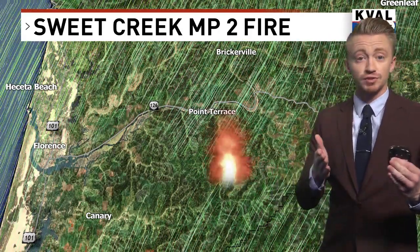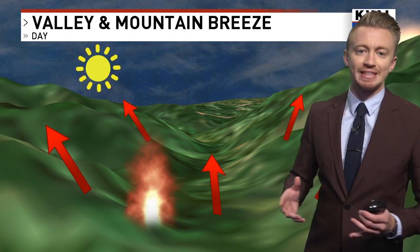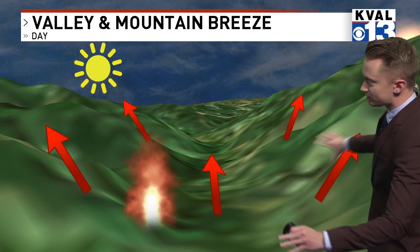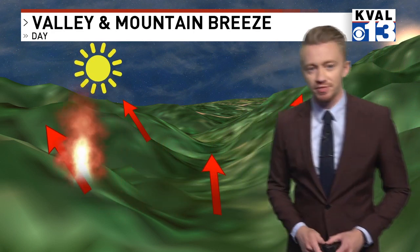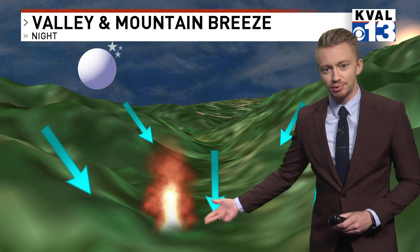They've really shifted over the day from the north to the northeast at this hour, anywhere from about 5 to 10 miles per hour. But the valleys definitely act like lungs, breathing in and out through the daytime and overnight hours due to the valley and mountain breezes. During the day, the sunshine heats up the surface. The air starts to rise, which can help push fires up the hillside. But once the cooler air starts to settle in, it dips back into the valley floor, and that can push those wildfires back into that location.